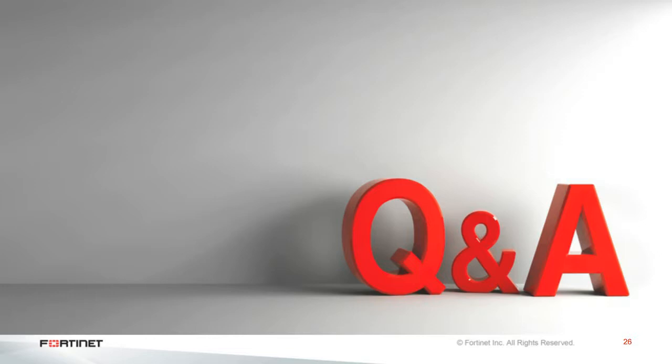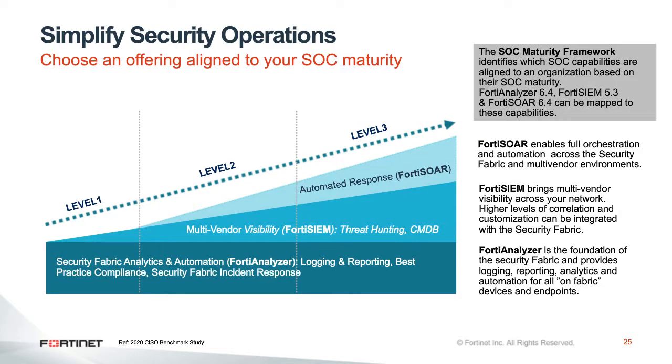Yeah, sure. This is a good question, right? We put in the products that are integrated and part of our portfolio. Maybe I should bring up that slide. As we get to level 2 maturity, and in particular level 3 SOC maturity, we do see customers going with the tools that they are comfortable with. In particular, we see customers with other SIEMs, like Splunk, LogRhythm, and so forth. And like I was mentioning before, our FortiSOAR tool plays very well with any SIEM that you have.